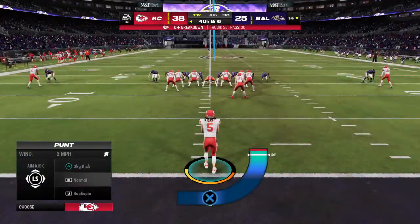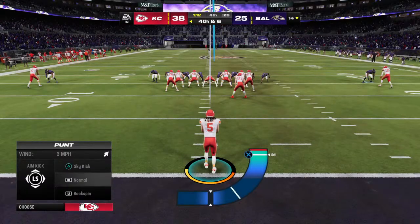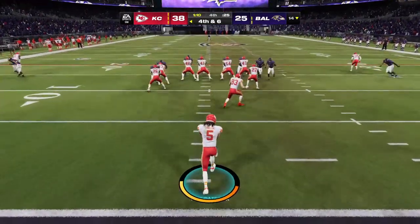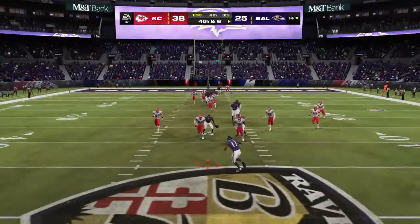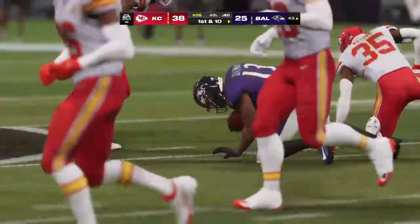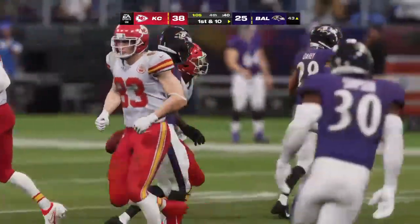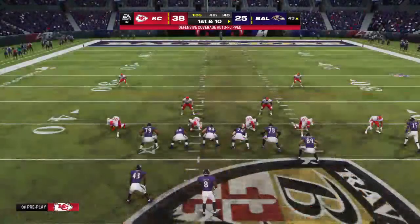Here's the Chiefs punter now as he's on to kick it away. And now a low liner. I think he mishit it. That'll go down as just a 20-yard punt. And the Ravens set up well to begin their drive as it'll begin in enemy territory already.